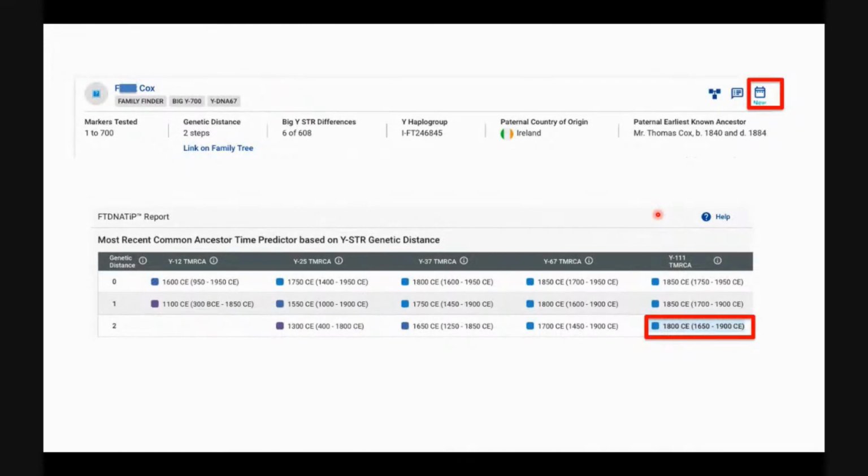Let's start out with T. Cox's closest match. So this is F. Cox with a genetic distance of 2 steps. And this is where that new TiP calculator is. It even says "new" underneath it. And if you click on it, for this person, you get this table.